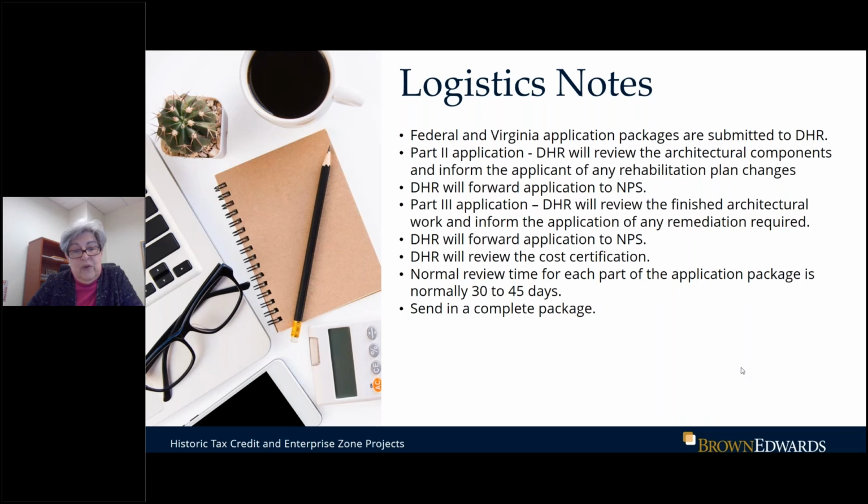So I'll be working with you through the certification process, with you, your contractor, and your historic consultant, to make sure I understand everything and appropriately word the trade for review by DHR so there aren't any questions. And I'm happy to say that there haven't been many lately.